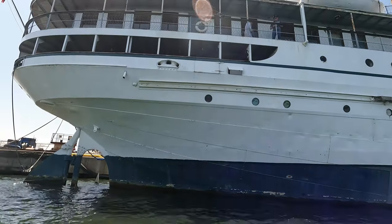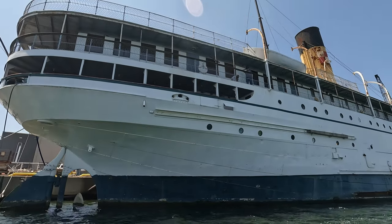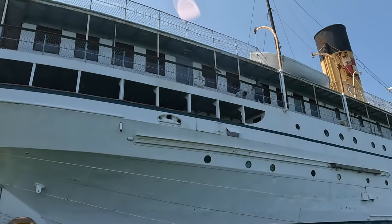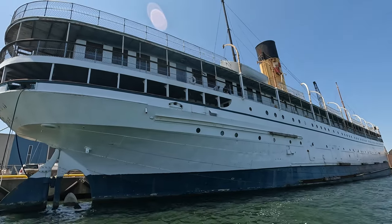Looking at the boat. How long's she here for? The summer? Okay, she's still expected to go to Kingston into the summer then.